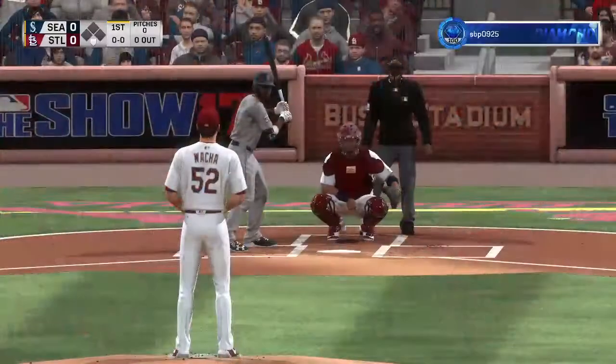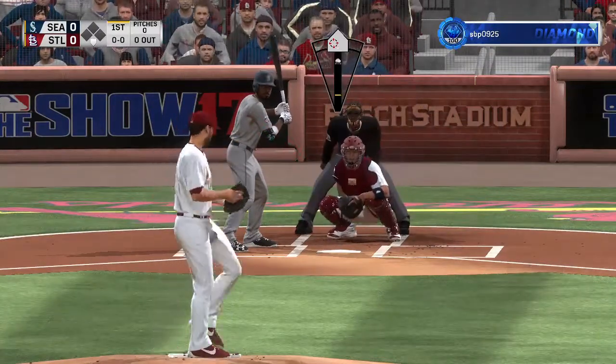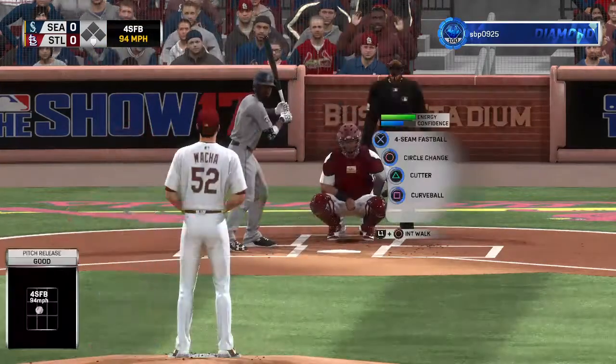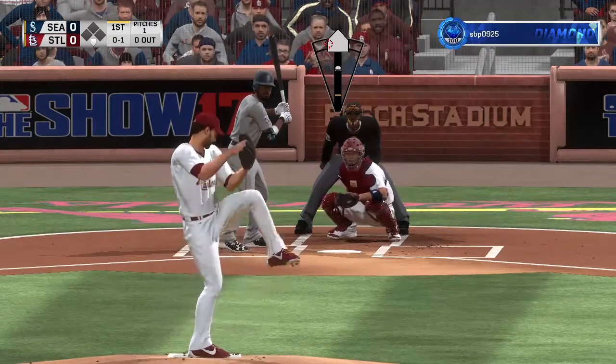MLB The Show has Thursday night baseball from Busch Stadium in St. Louis. Tonight, it's the home opener for 2017 between the Seattle Mariners and the St. Louis Cardinals. These two should provide some big-time fireworks. First pitch is coming up.